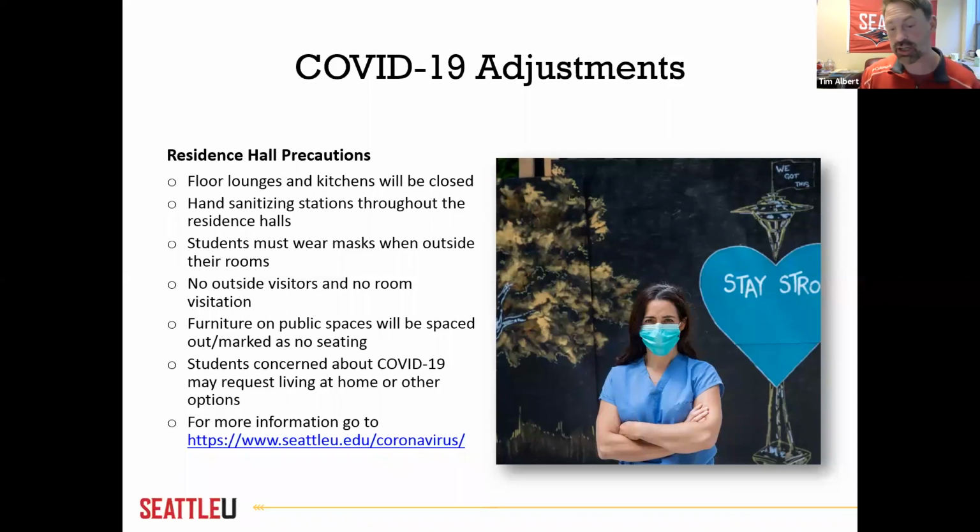But I would also suggest, if you want to know more about the university's full response, go to ciu.edu/coronavirus, and then there's also a Safe Start link on there. This can give you the overall university's plan and everything that we're doing across campus.